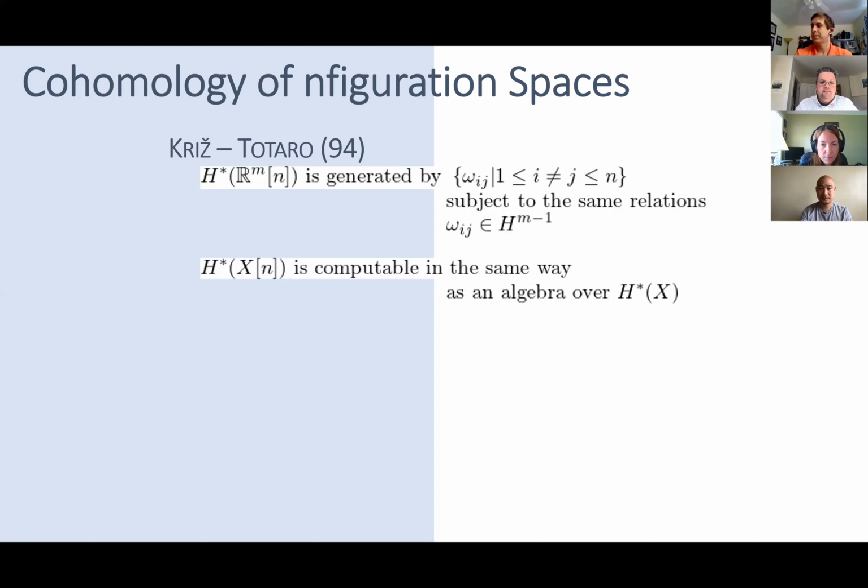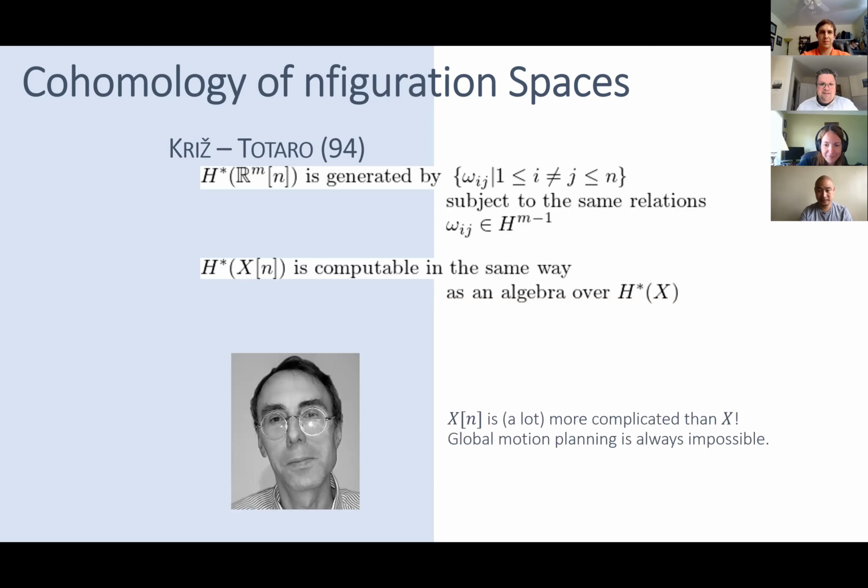You can compute it in the same way for X being an algebraic variety, but you have to understand that the topology of X itself comes into here. So when you write these generators down, you're thinking of this thing as an algebra over the cohomology ring of X, if that makes any sense to you. Okay. Cool. So what does this tell you?